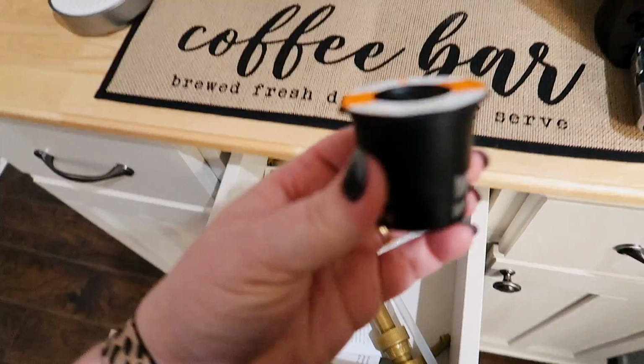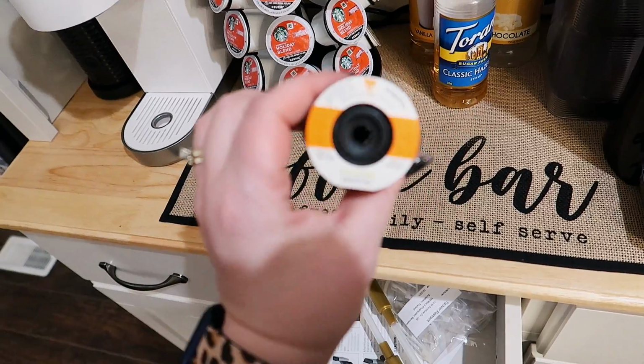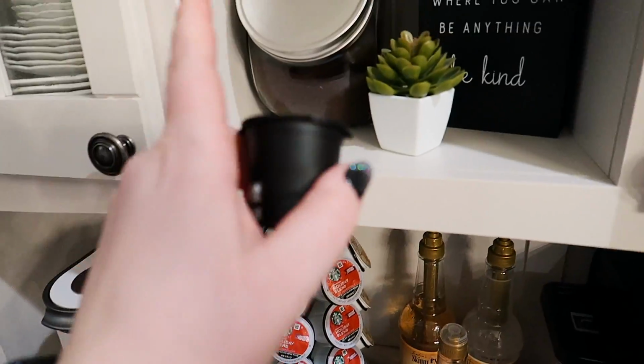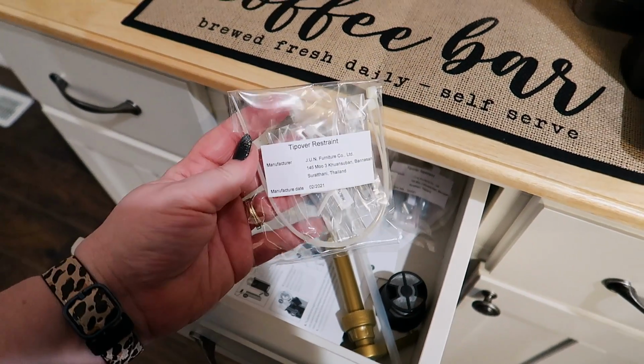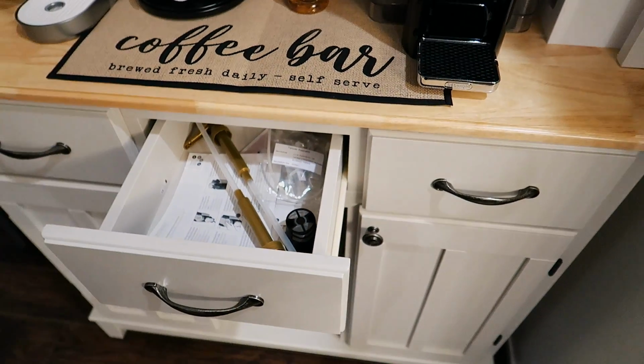And then this is something that you can put your own ground coffee in and use in the Keurig. So if I ever want to use ground coffee, I can use it with that. And then they have these tip over restraints, so Adam said he wasn't going to put them on here for now because this piece of furniture is very heavy duty.